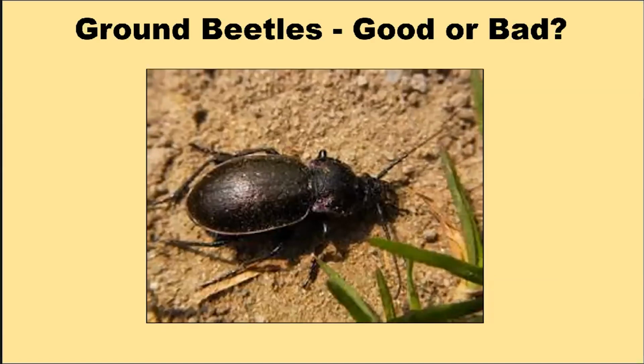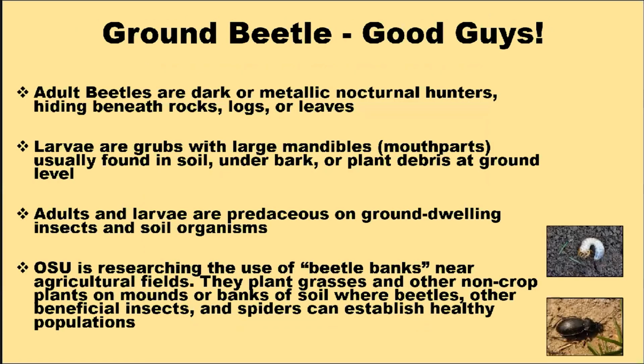Okay, ground beetles. You usually see them when you're digging in the soil. You'll be digging around and all of a sudden up will come this little brown, I should say big black or brown beetle. So do you think they're good or do you think they're bad? They're good, very good.